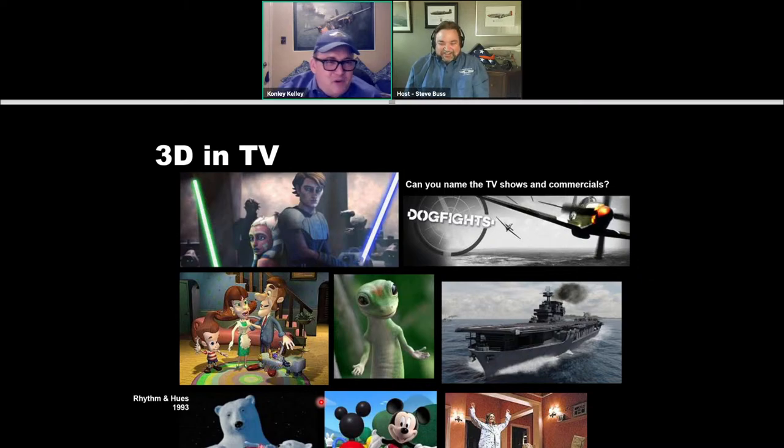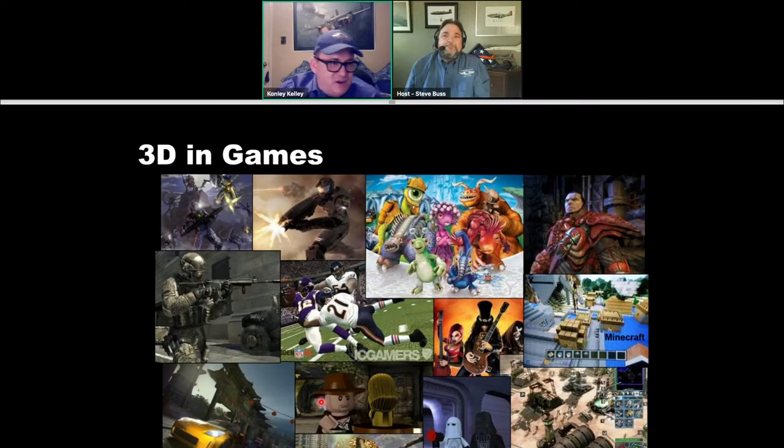So then 3D in games. Obviously, they're played on all kinds of devices, very popular. You have your first-person shoot 'em ups like Halo and Call of Duty. This one's called Spawn. You have sports games. This one over here, hopefully my highlighter's on, it's called Minecraft. That's used in a lot of STEM programs. You got your franchise games, racing games, and so forth.